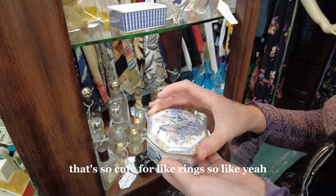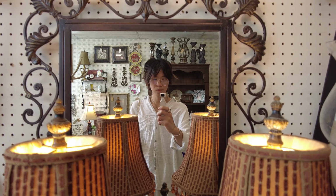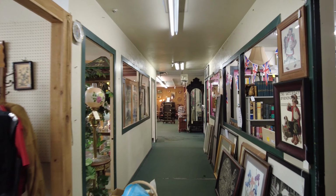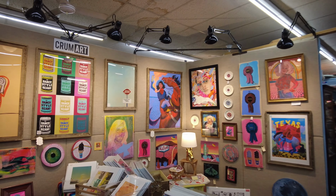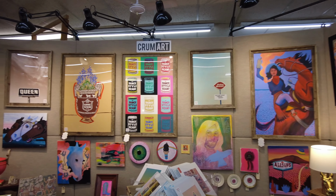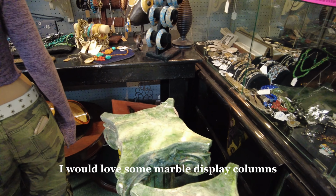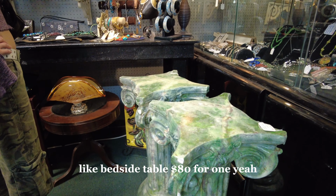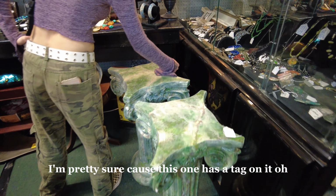Really pretty. That's so cute for rings or little jewelries. It's only $15. I would love some marble display columns. They're cute, actually. Like a bedside table. $80 for one. Yeah, I'm pretty sure because this one has a tag on it. Oh well.